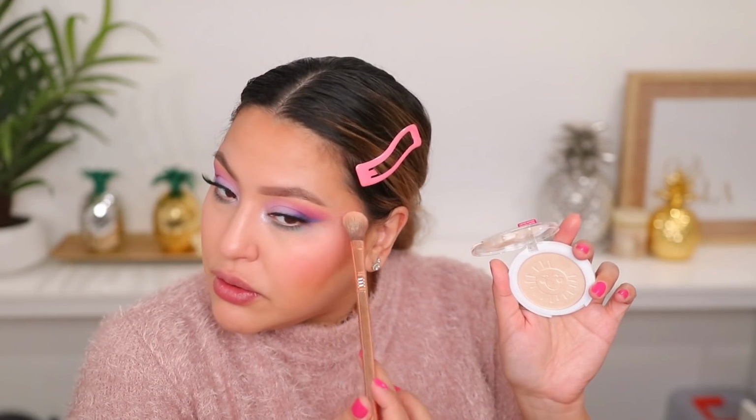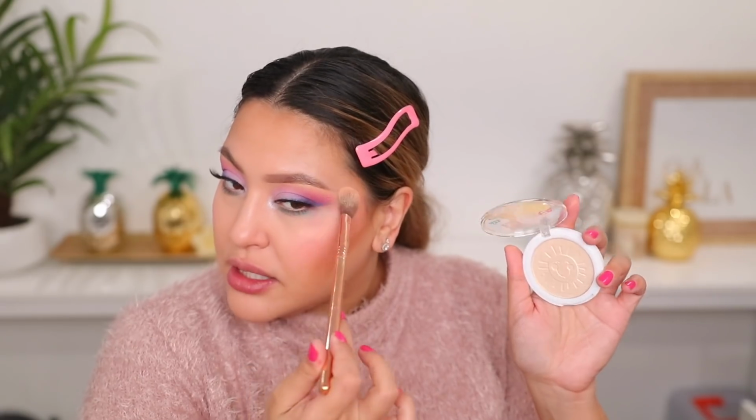This is a much lighter shade than I would typically use. And I don't know if it necessarily goes well with me and the pink, but I know that I love these shades, these lighter ones, down the center of my face. Have the setting spray with the lavender.